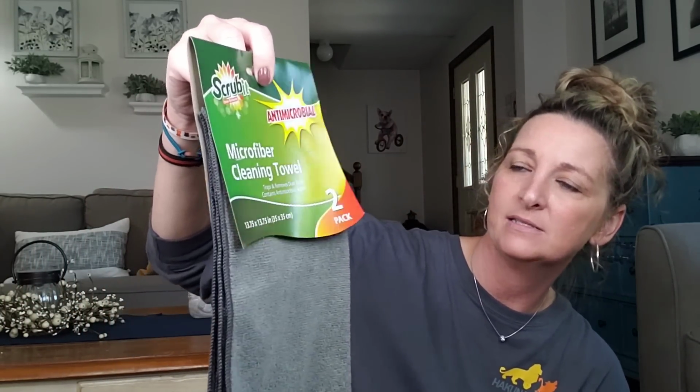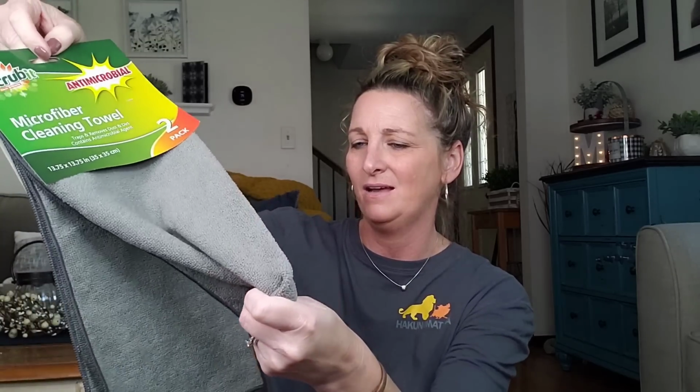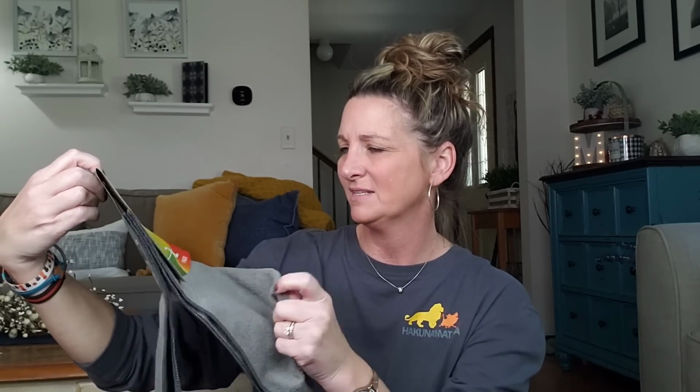This was new. This is Scrub It, a microfiber cleaning towel. Traps and removes dust and dirt. Contains, what is that? Anti-microbial agent. I don't know. But you get two of them. 13.75 by 13.75. There you go. This is by all the other scrub brushes and everything. I'm not a huge fan of the polyester feel. I think that's what this is. It does not say what it's made out of. Shocking. But it's like a microfiber. I know, but it's like polyester, kind of snags your skin. But pick that up.